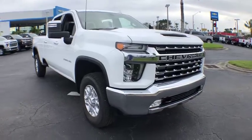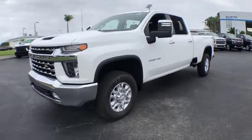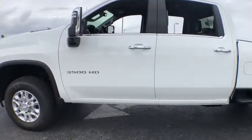You are going to love the 2020 Chevrolet Silverado 3500 HD. Pros, everything. Cons, nothing. This vehicle has less than 100 miles. Here are some of this vehicle's great options.